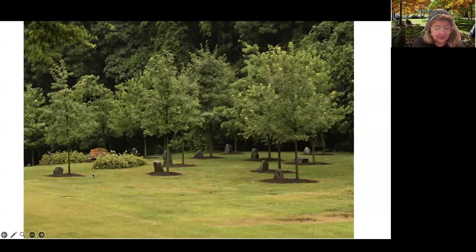So it's not just symbolic. These 30 trees here and the stones are part of a much larger movement. The tree canopy is exponentially increased in Baltimore when they do this project, because it's not just 30 trees. They do a few with the stones, but 300 trees get planted at the end of the day in Baltimore City from this project, which is very cool.